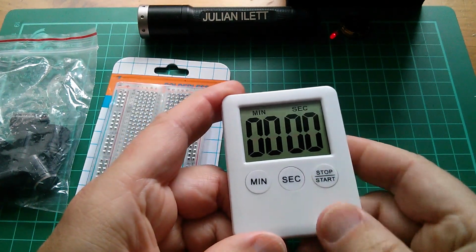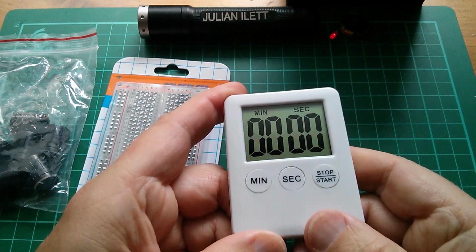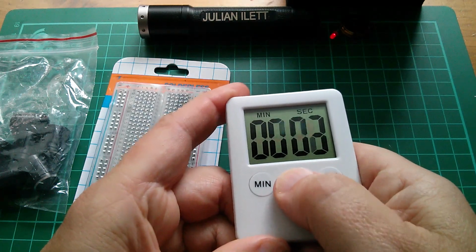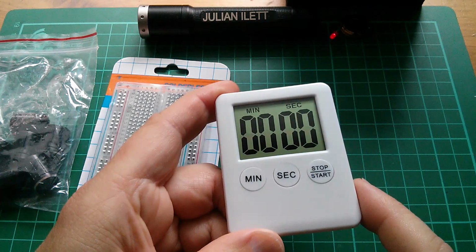What happens if I start? Nothing. It won't count from 0 minutes and 0 seconds. I suppose that's fairly obvious, isn't it? Let's count down for 3 seconds. What fun.